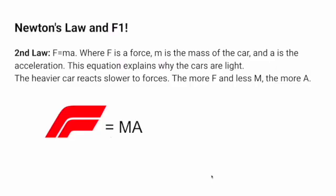Second law, F equals ma, where F is a force, m is the mass of the car, and a is the acceleration. This equation explains why the cars are light. The heavier car reacts slower to forces. The more F and less m, the more a.